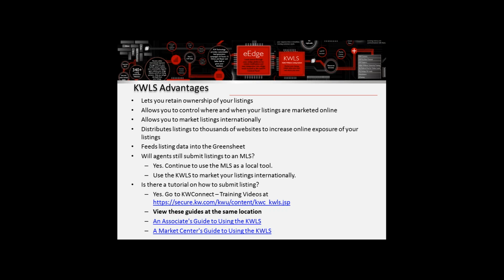Keller Williams, one of their philosophies is my listings, my leads. Keller Williams believes that all agents who have listings and have worked hard to get those listings should get all the leads that come out of those listings, as a way to build your database.